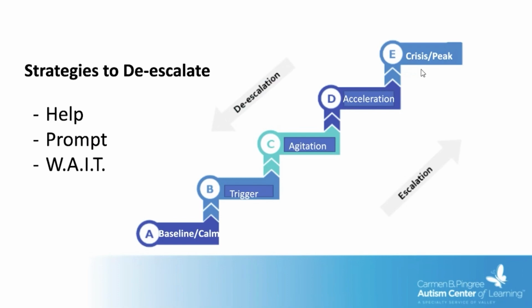But if we are very escalated at an acceleration or at a crisis peak, we are going to want to wait, which stands for, why am I talking? If a child is in a full meltdown period, their senses are just overwhelmed with all of those emotions, all of those feelings, all of that anger.